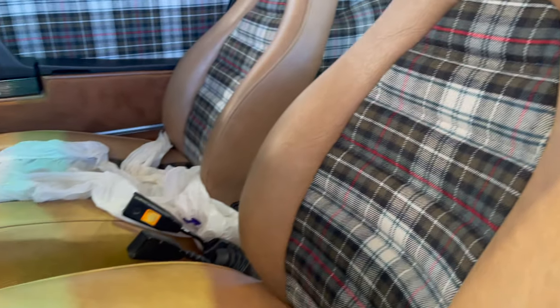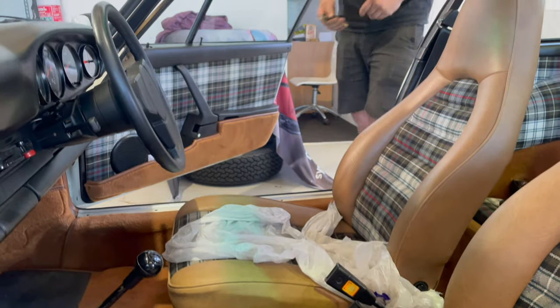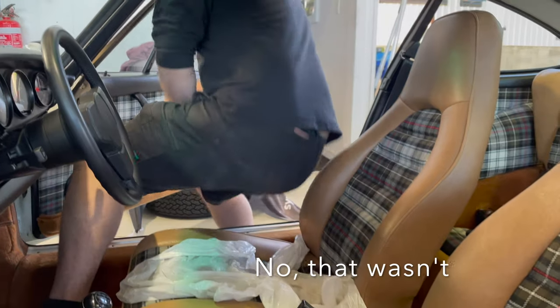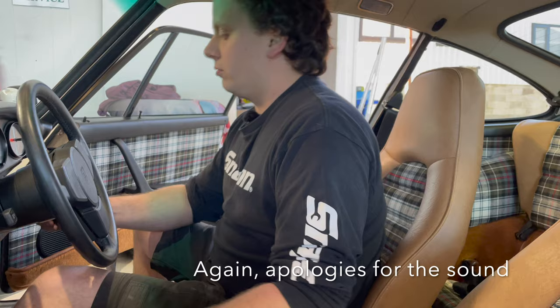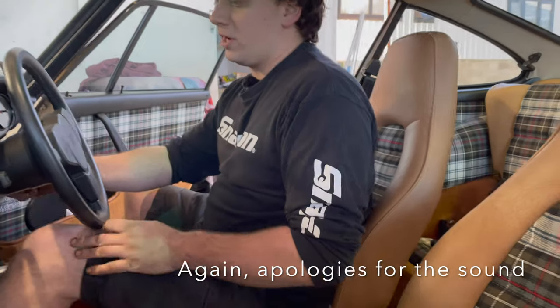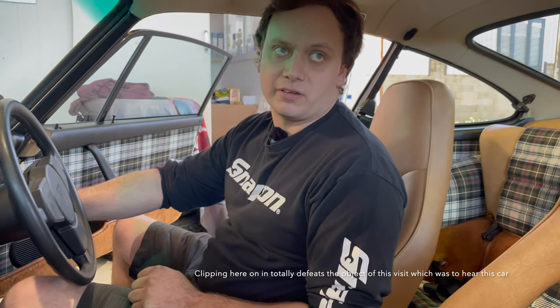So the cloth's not going to be original, is it? It's been retrimmed, but it's a good option, tartan like that. Whether or not it's original to this car, as far as the weight spec, I don't know. But certainly combinations like this were available.